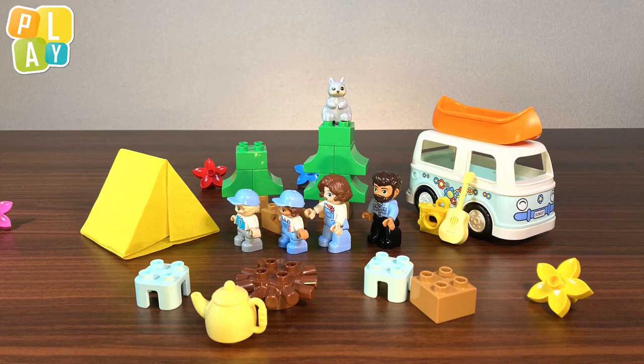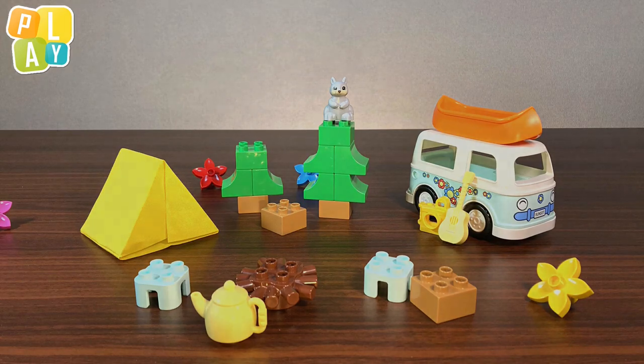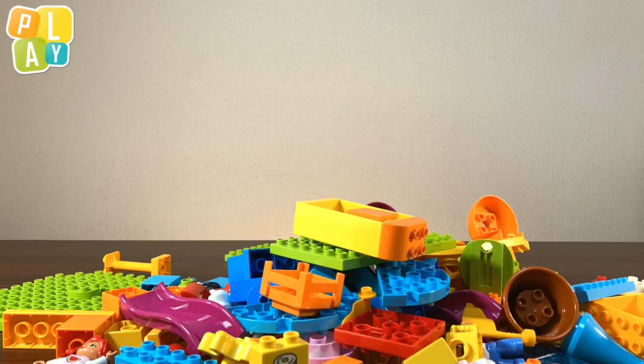Well, it's been a busy day and everyone is tired. Time to go to bed. Sleep tight, everyone. Good night. While they are sleeping, let's go and do some building. Let's make the fun fair.